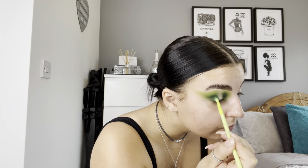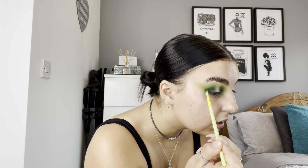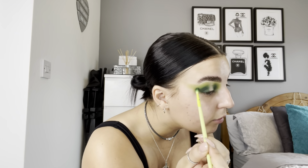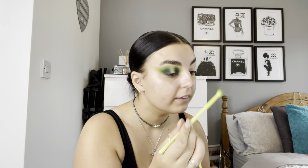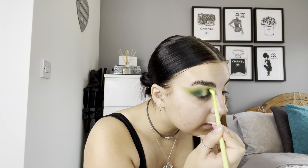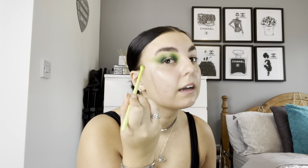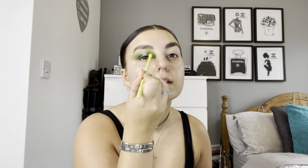Oh, I'm living for these colours. So far I've had no problems whatsoever with blending or anything like that. The colours are going on really well, they're blending together really well. So far, we're good. And then I'm going to go in and add those other colours back in so it blends out really well. Because again, the aim is to have a good blend. Always the aim.